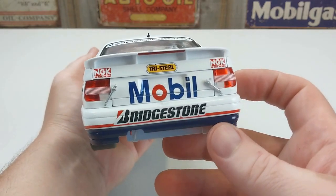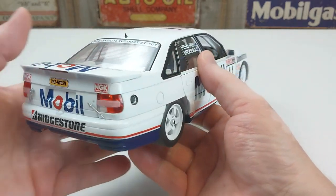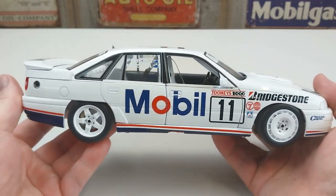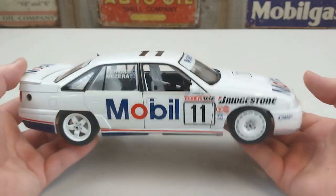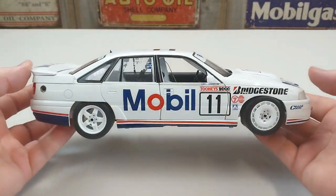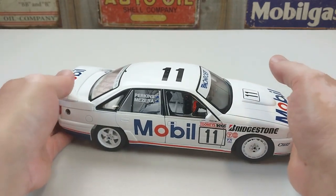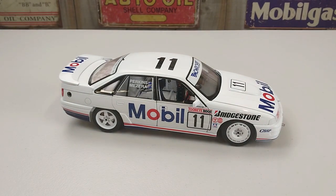I don't know how readily available they are, once again, because I've had this one for a number of years, so I'm assuming it's not available to buy new anymore, so you will have to snoop around on the second-hand market and try and find one. But if you're lucky enough to grab one, it's a pretty cool model to sit on your shelf. And it's reasonably sized. I reckon it's definitely pretty cool.